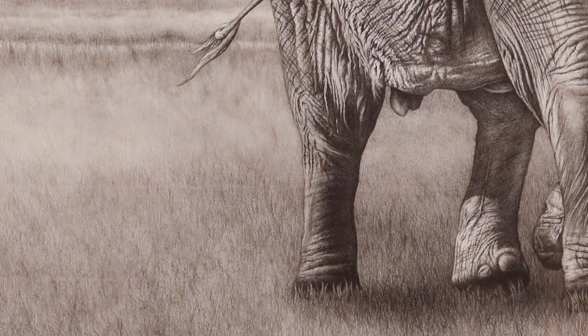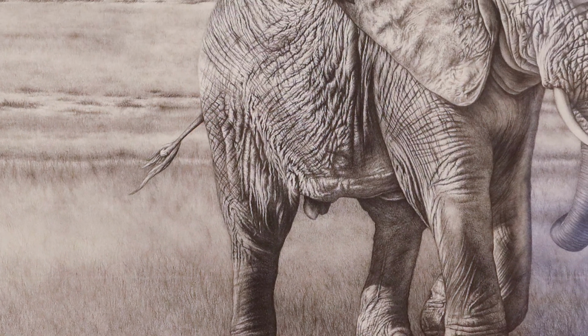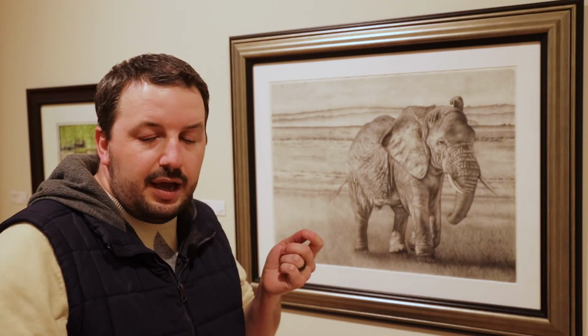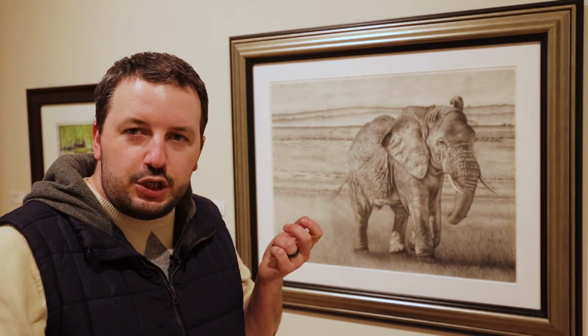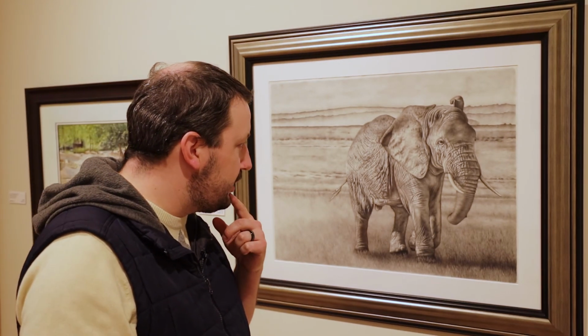And to do something as detailed as this in just black and white or graphite seems extremely difficult. Again, not being an artist, I don't know if it's harder or easier to make something like this without color, but it's an extraordinary piece.